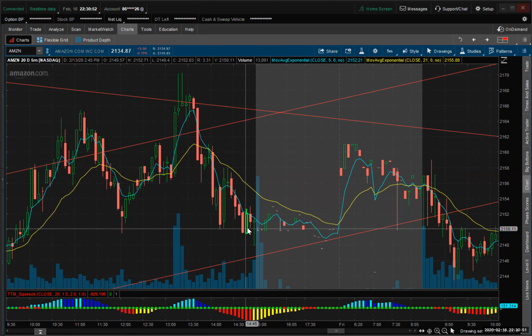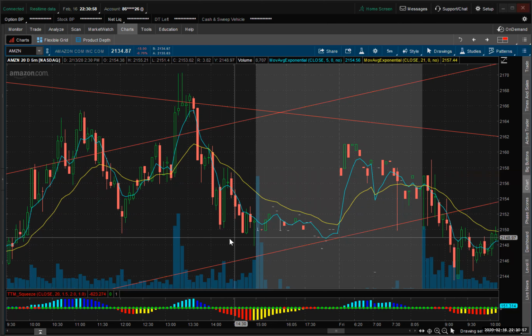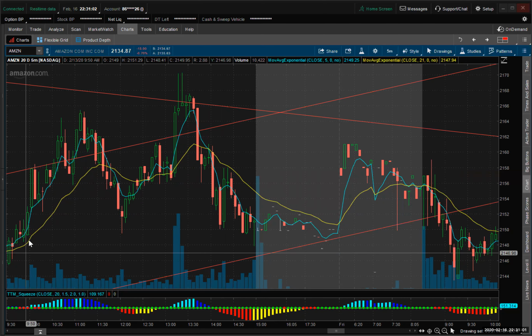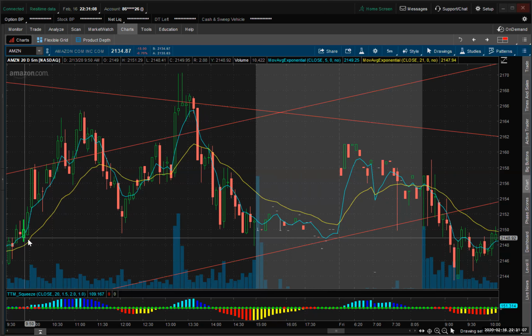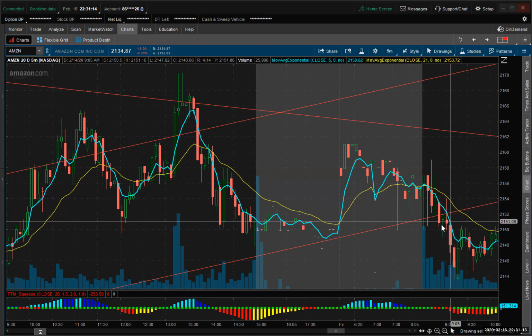Started to push through a little bit here and then push through right at the close. And then today we pushed through similarly with a hammer, recovered, but then we actually broke down and we're back down into kind of the range that we were in earlier in the day yesterday or Thursday, where we made this bigger double top. Well, right now we're right back into that range, but it's looking a little more bearish.